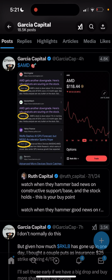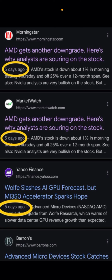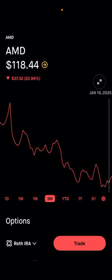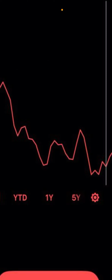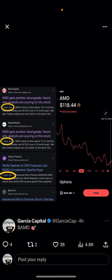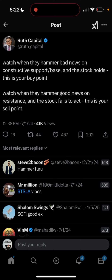And this is the post from AMD that I was going to talk to you guys about. I noticed that even though 5 days ago, on the 16th, AMD continued to get downgrade after downgrade, the stock didn't really crash further down. It held up, and it's actually bounced back since. And it reminded me of this post from Ruth. Watch when they hammer bad news on constructive support and base, and the stock holds. This is your buy point. Watch when they hammer good news on resistance, and the stock fails to act. This is your sell point.